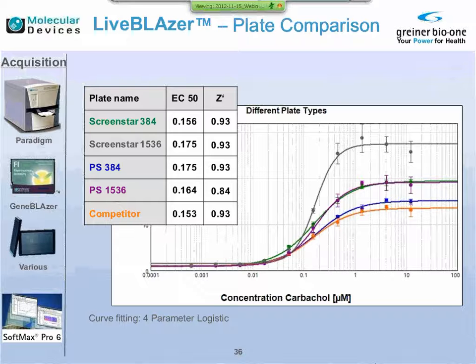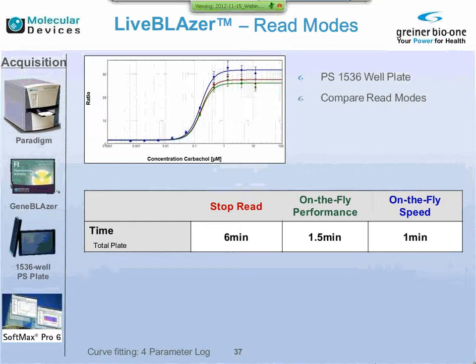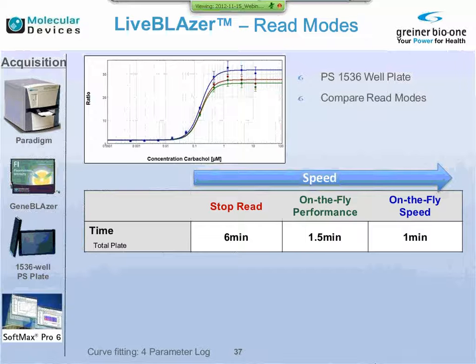So with this, I would like to go to the next experiment that we had done. We went to a further test using different measurement settings of the SpectraMax Paradigm. For this test, we had decided to choose the 1536 PS micro clear plate. And we did vary the read modes from stop read to on the fly, which I had earlier mentioned. As I already mentioned, the on the fly read mode is a faster read mode than simply doing a stop read mode. With a stop read, you would need 6 minutes to read a full 1536 well plate. And when you switch to the two on-the-fly modes that we offer with the instrumentation, you can achieve a decrease in the measurement time down to 1.5 or 1 minute per total plate.